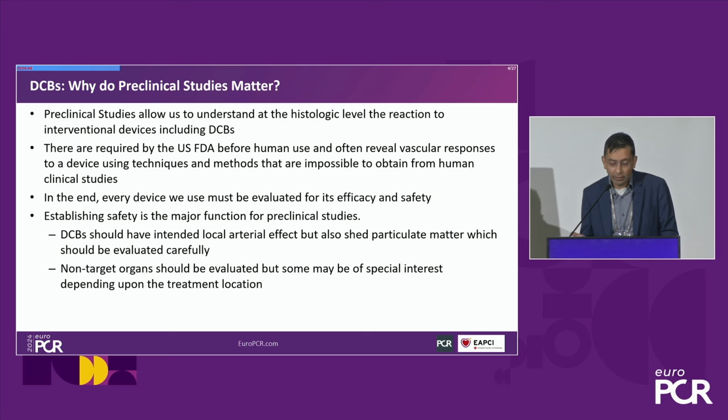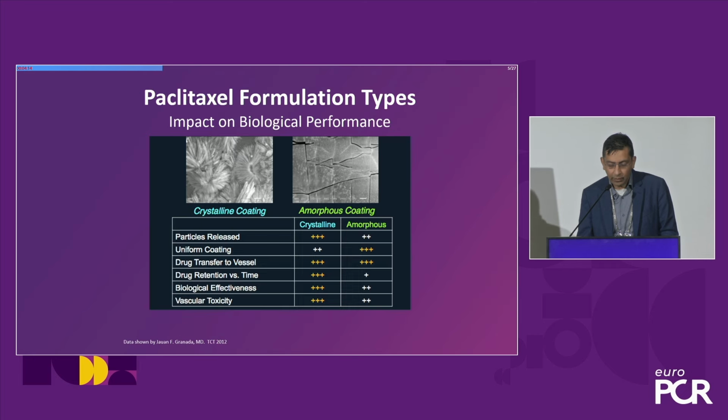In the end, every device has to be evaluated for its efficacy and safety, both in clinical studies and preclinical studies. But safety is the major function of preclinical work. The DCB, as you all know, should have its local arterial effect, but it also sheds particulates. Every DCB, to some extent, sheds particulates. So it's important to understand how to evaluate those particulates and what they consist of. We need to evaluate non-target organs, not only the treated vessel but the downstream organs as well, and I'll show you some data for that.